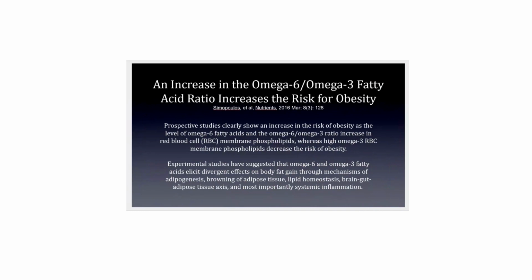This was an interesting study looking at this omega-6 to omega-3 fatty acid ratio and how just that change in ratio, or the increase in omega-6 fats, increases the risk for obesity. And are those omega-6s really coming in the processed foods, or is it just because someone's using a soybean oil dressing? I think that it's probably very prevalent in most of the standard food products, and so I think that's probably mostly where it comes from.